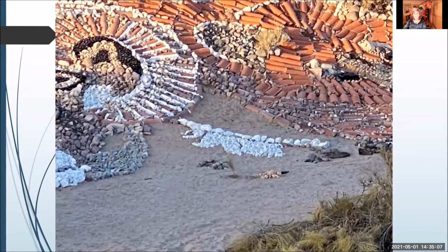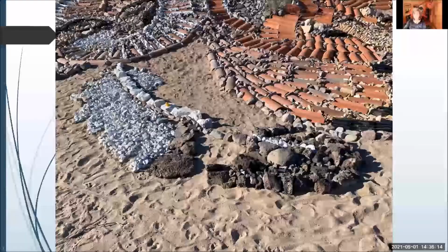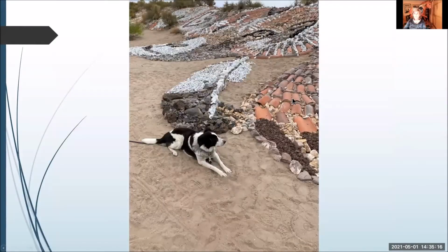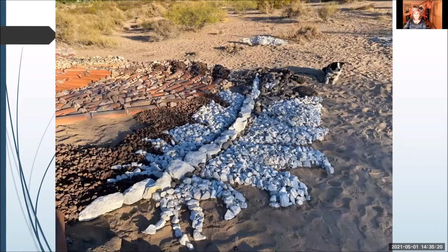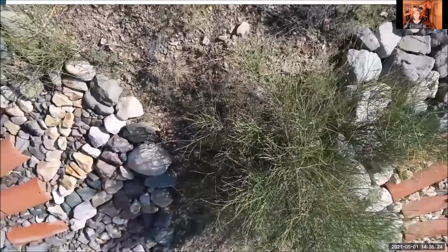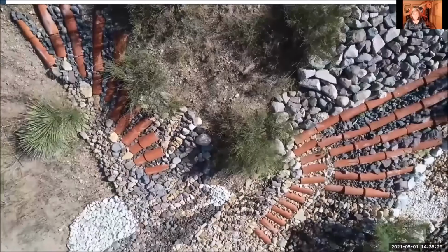Started an eagle feather between the bear and the sheep. I'm working on that. Somebody brought us a rubber ducky. There's Bandit posing to show you how big the eagle feather is. And this is it from another view. And we're going to see some drone footage.